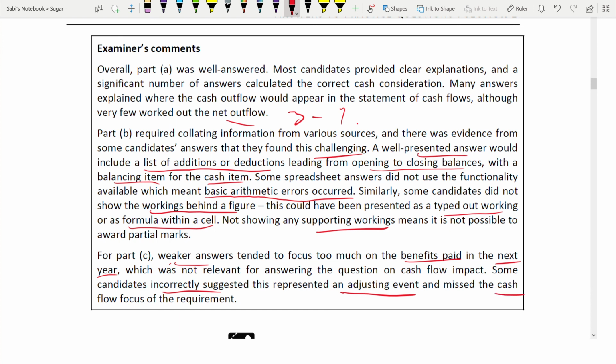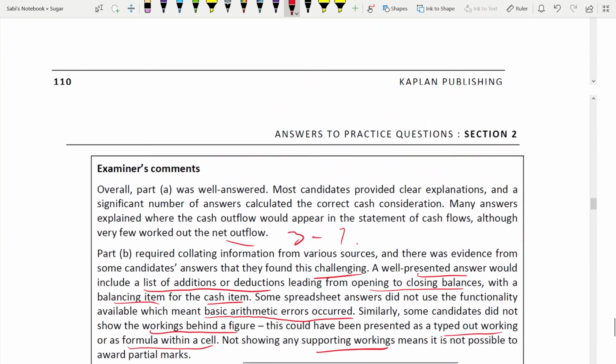Also they missed the cash flow focus of the requirement. Cash flow means they were just talking about IAS 19 again. Measurement will be recorded here, it will not be recorded. No, you have to talk about the impact on the cash flow, whether it will have an impact or not. So that's it for question number 1, Sugar.